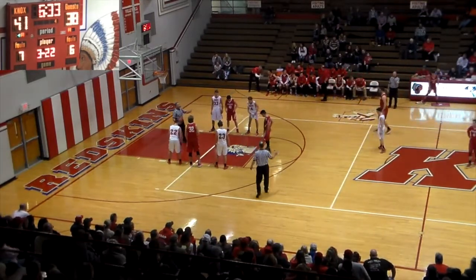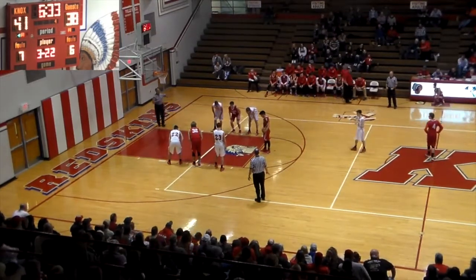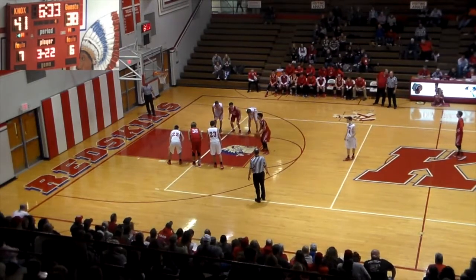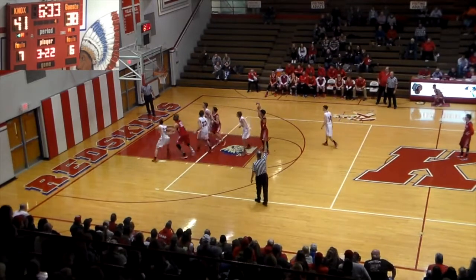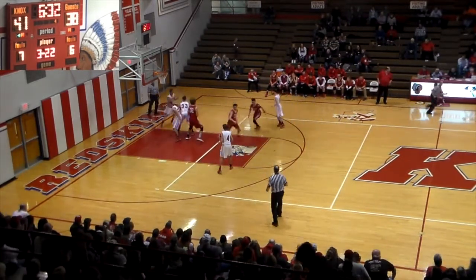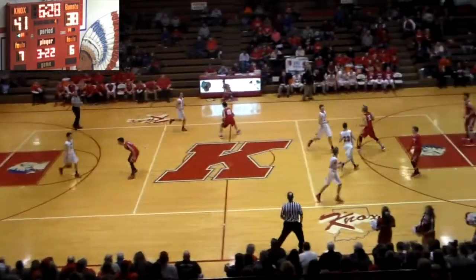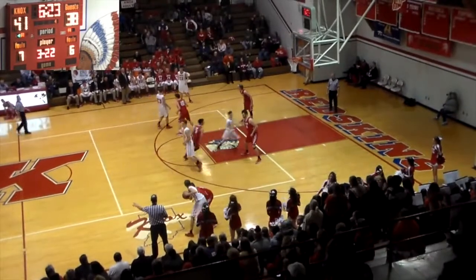Back into the lineup comes Gott, number 40. And Bonilla at the free throw line can bring his team back within a pair. Eyes it, takes his time, puts it up, and can't get it to go. Rebound comes out of there to Reisner for Knox. To Broker to Code. Code will bring it up. Redskins up by 3.